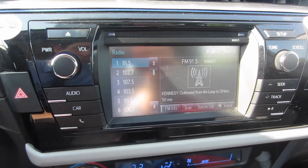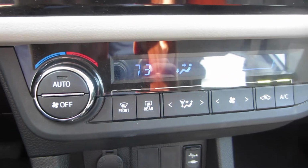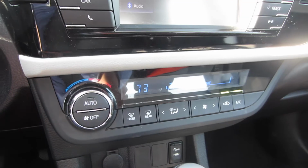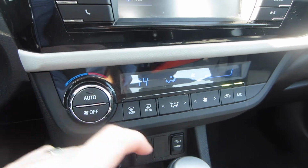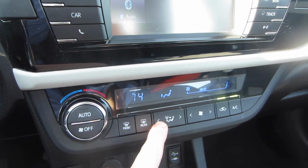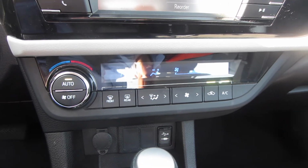The whole thing is kind of like that. It's just really simple to use and very intuitive. I also really like the climate controls on the Corolla. They're simple, you have a digital readout for the temperature, and all the major buttons are large and easy to reach. I also drove this on a fairly hot day. I think it was 89 out, and the car cooled down really quickly. I'd say within maybe 2 or 3 minutes it was comfortable, and that's after sitting in the sun for hours and hours while I was working.